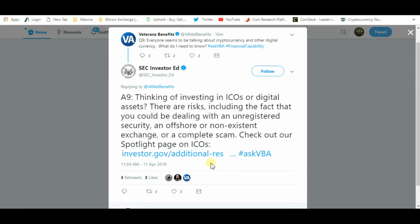Next, I wanted to show you this. This is from the SEC. Thinking of investing in ICOs or digital assets? There are risks, including the fact that you could be dealing with an unregistered security, an offshore or non-existent exchange, or a complete scam. Check out our spotlight page on ICOs.